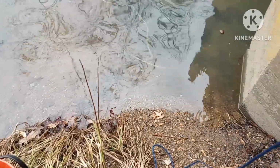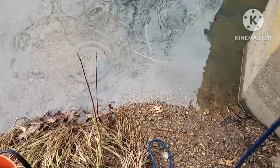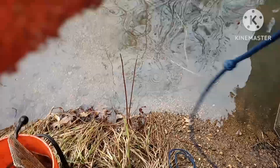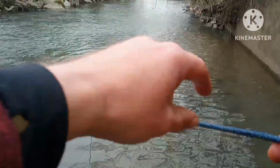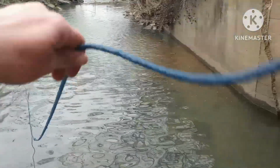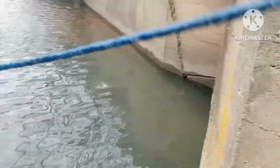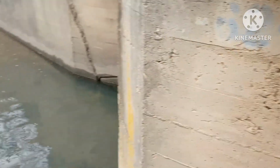We might have something. It might just be rocks. Not particularly sure just as of yet. How does that look? Yeah, you can see where I'm pulling in from. Might be something on there. Let's see, is there? Nope, just the rocks.